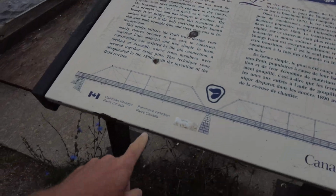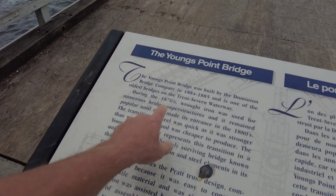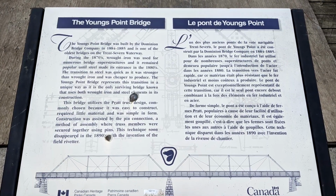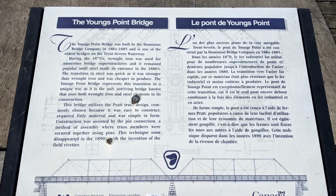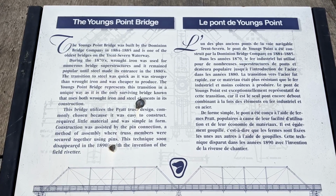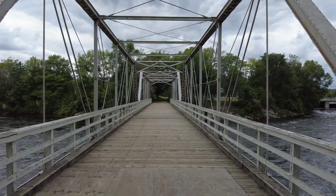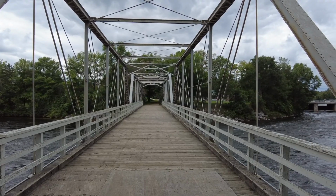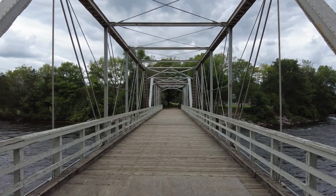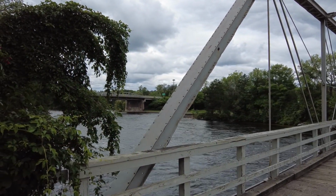Yeah, lots of water still flowing, still trying to clear out the system. So here we are, this plaque is still here. Just very quickly, Young's Point Bridge was built by the Dominion Bridge Company and is one of the oldest bridges on the Trans-Severn Waterway. Wrought iron is its building material. So just a neat piece of history. Of course this was 1884, so almost 140 years ago, before they replaced it with the road bridge over there now.